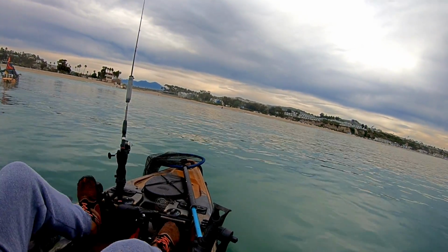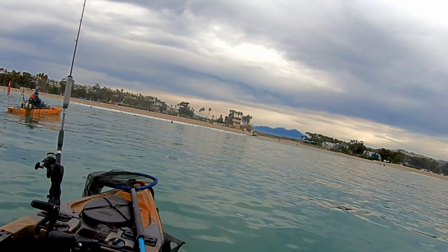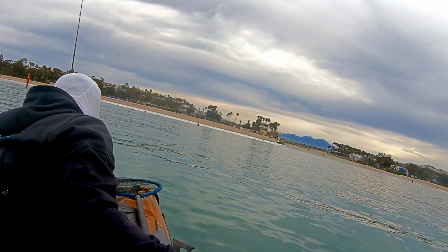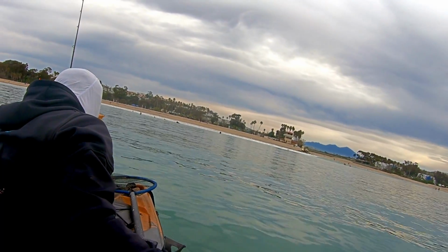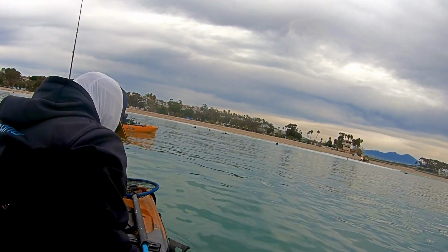Man, I can't believe how cold it was today. Glenn, you better keep your nipples in check. Keep your fucking sunshades on, you'll be okay. You're a danger to these other anglers.